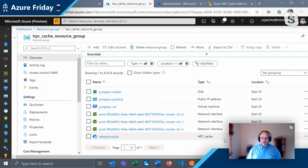HPC Cache is kind of interesting because if you see these four objects right here, there's an HPC Cache object, then there's these three network interfaces. Those network interfaces are actually the magic. This is a service. There's a whole team behind this service that's managing and monitoring the state of your HPC Cache at any given time. But it has the advantage of these network cards being in your network, the customer's network.